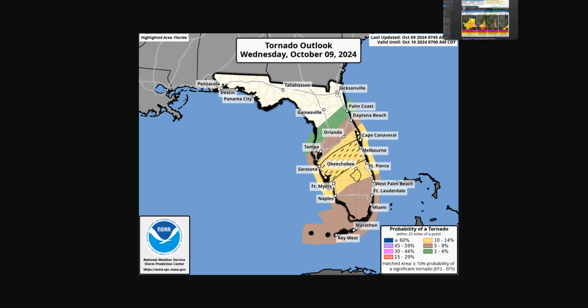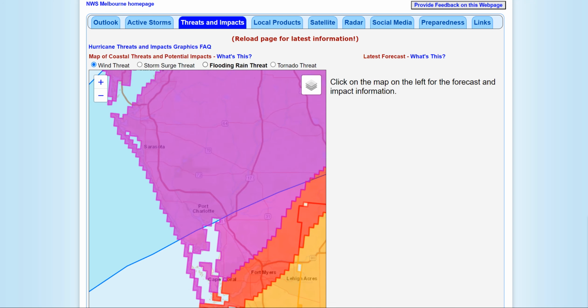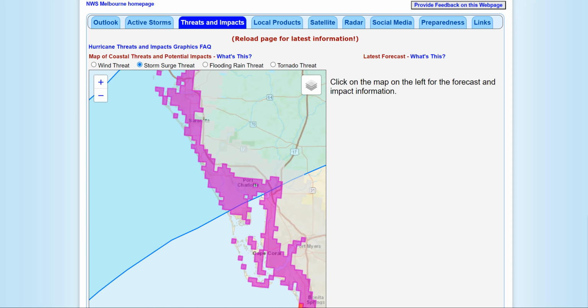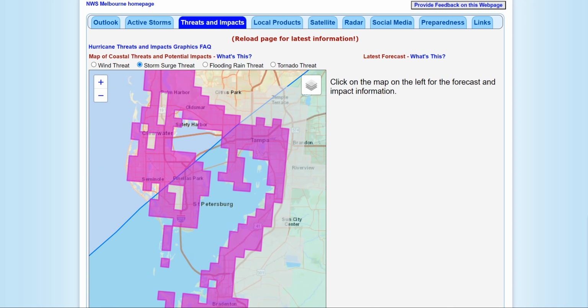So that is generally what I got for you guys this morning. Again, very significant hurricane, guys. Please take it seriously. If you're in South Central Florida, it is too late to evacuate long distance, but you can get somewhere safe. If you're anywhere in this area, looking at the storm surge threat for Port Charlotte, Cape Coral, Bonita Springs, Venice, Sarasota, Englewood, if you're anywhere in these areas where you see purple, you've got to get to higher ground.